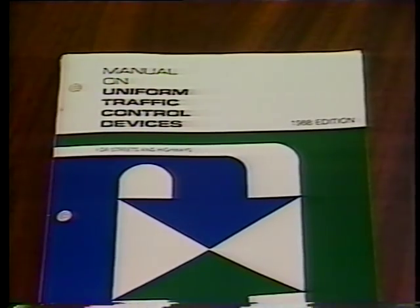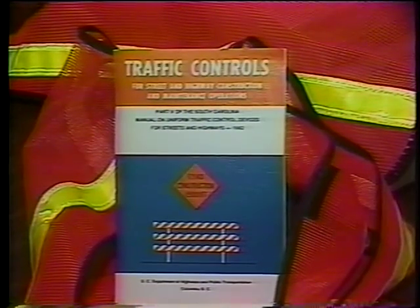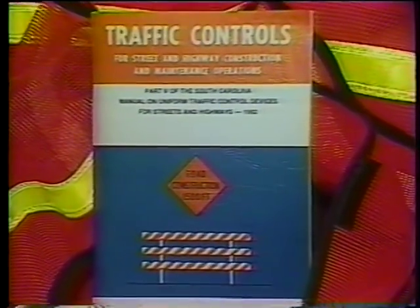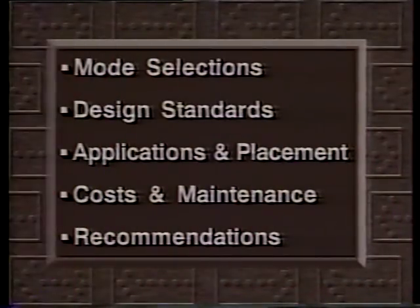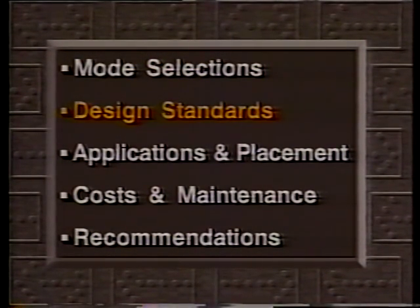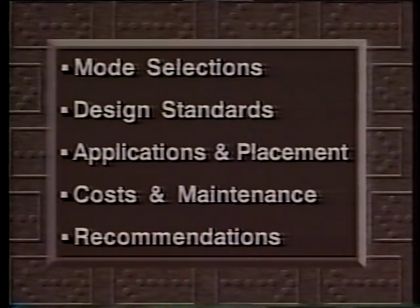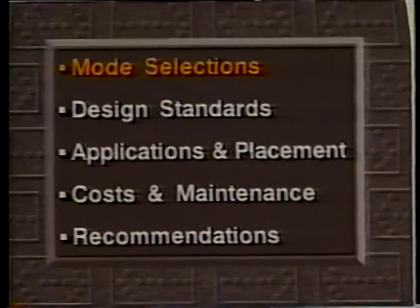The federal MUTCD has explicit minimum standards for arrow panels. All state traffic control manuals must either conform with the MUTCD standards or exceed them. This program is designed to help out. It covers the mode selections, design standards, applications and placement standards, costs and equipment maintenance, and some general recommendations for operation and usage. First, of course, the mode selections.